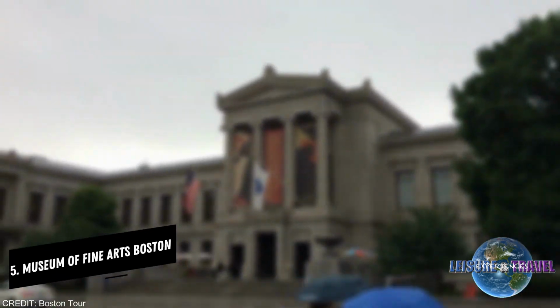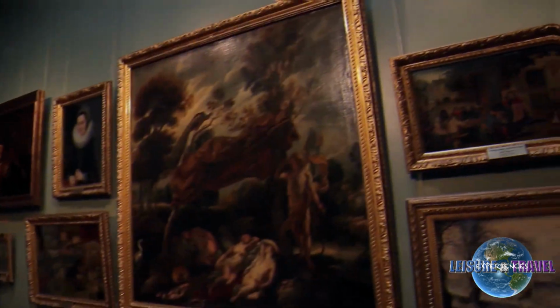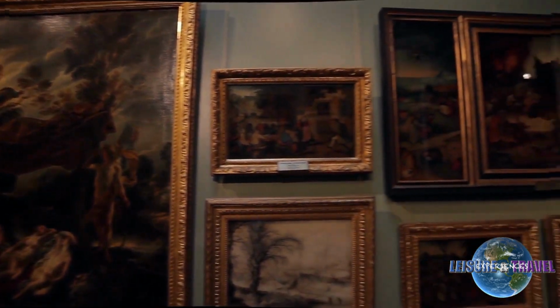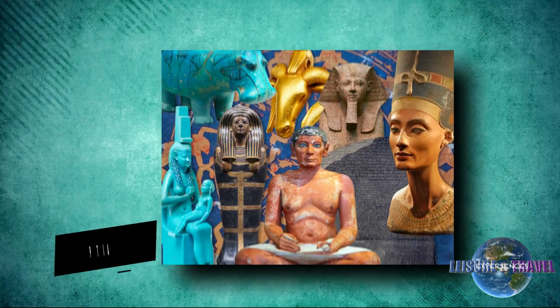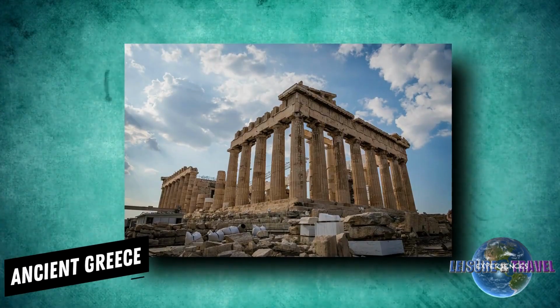5. Museum of Fine Arts, Boston. One of the leading art museums in the country, the Boston Museum of Fine Arts excels in its collection of Impressionist paintings, ancient Egyptian treasures, Asian and Persian fine arts, and works from ancient Greece and the Middle East.